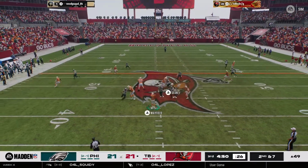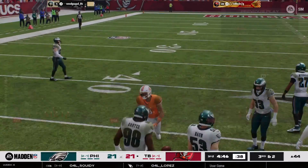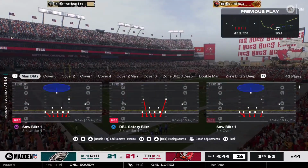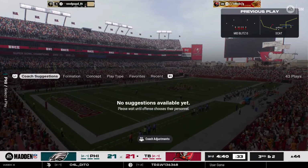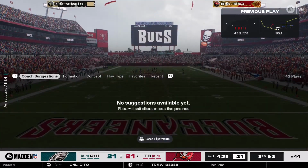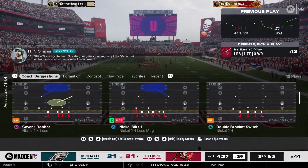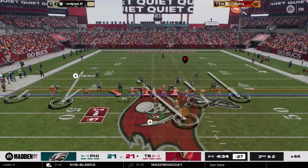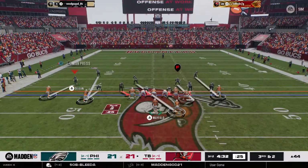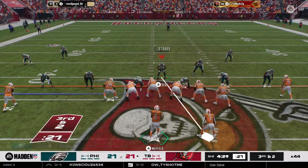Throwing is Baker. Left side, he's got Ibuka. And he's going to be dropped after a pickup of about 5. It's a gain of 5. Brings up 3rd and 2.